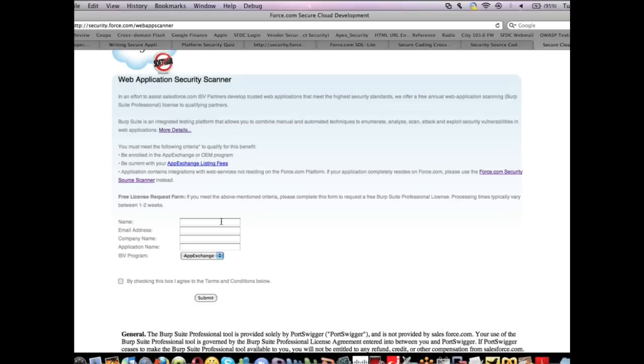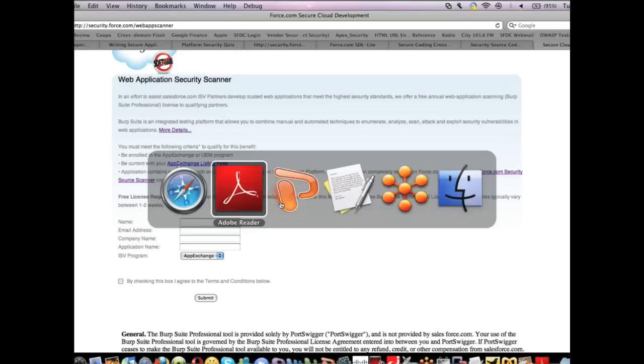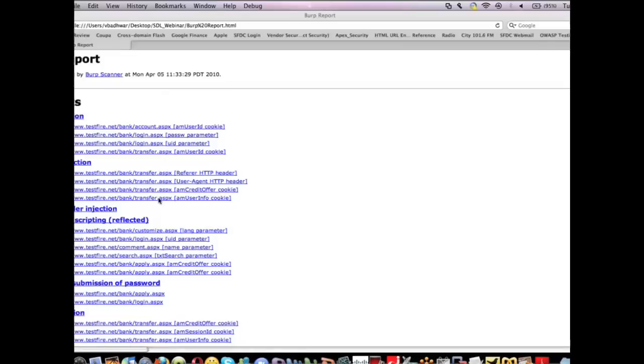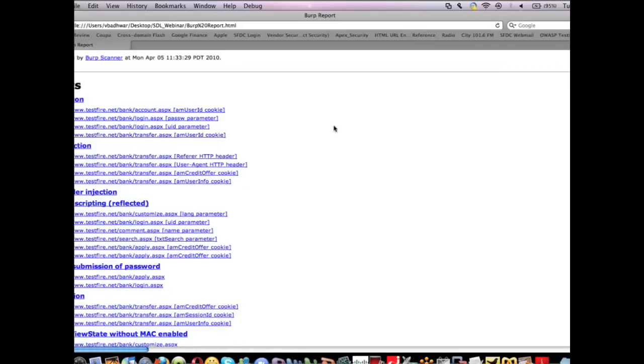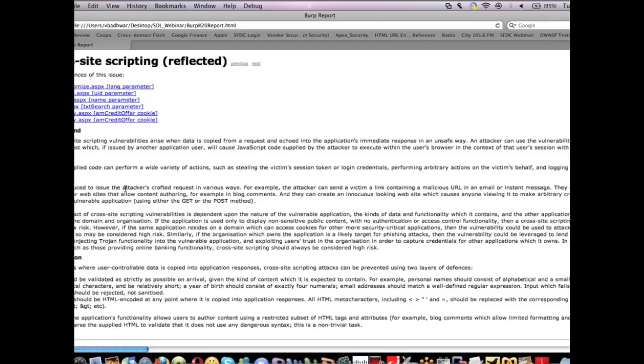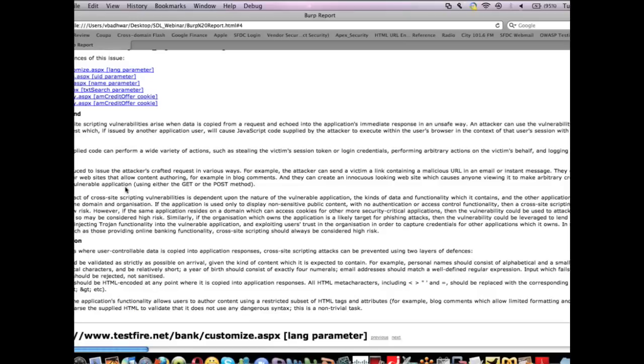Let's look at a sample output of a report for you to understand the kind of vulnerabilities it identifies and how it can help you out. So let me look at this report here. Again, it found some basic vulnerabilities within the application. Let's go down to the cross-site scripting issue and see what it found. Again, the report will give you some background and issue remediation instructions. It'll give you the specific URL and the parameter which was vulnerable. It'll tell you the payload used to exploit the vulnerability and test it.